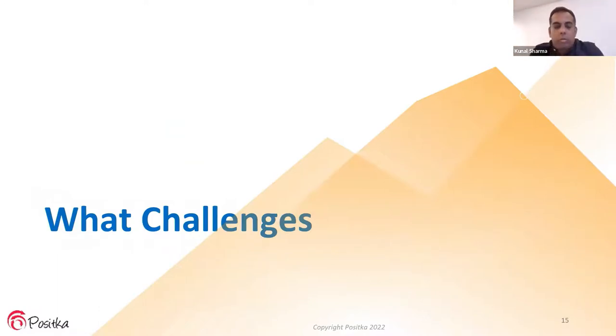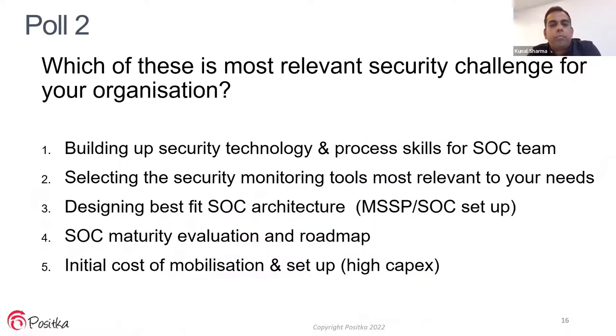All right. So what does it take for organizations to adopt this, and what are the deterrent factors for this? Vikas, I need your help here to run the second poll. I just need attention from all of you to choose from these five things, depending on what you think is the most relevant security challenge for an organization.